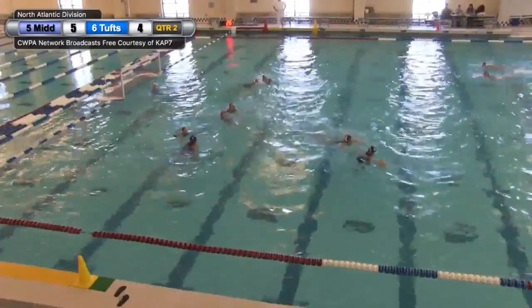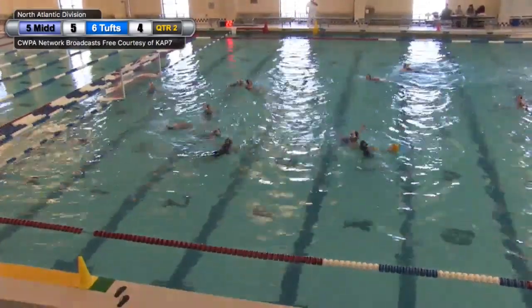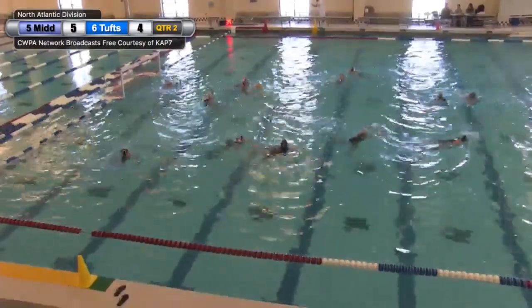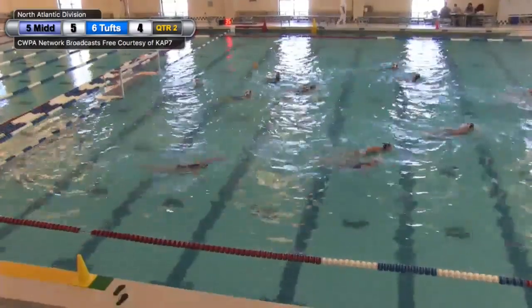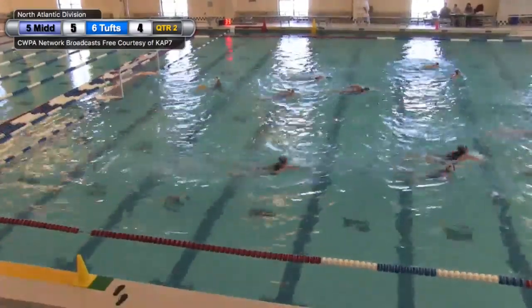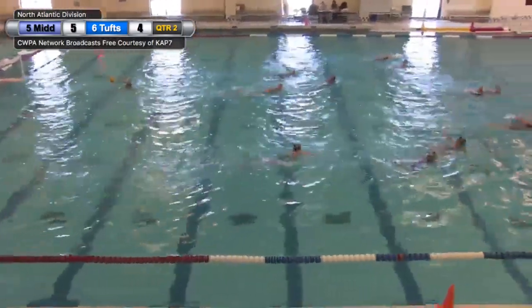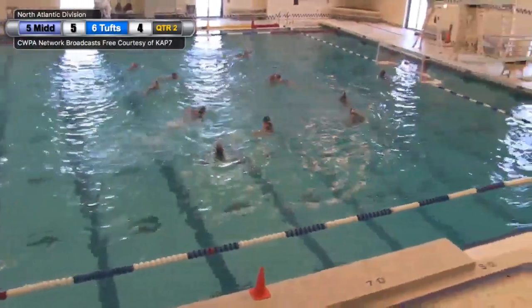Fans here a bit rowdy. They are definitely into it. And all the games might be closer than last weekend's. Push off called against Middlebury, possession for the Jumbos. Wearing the white caps down the goal. About a minute or so left in the first half. 5-4 Middlebury.